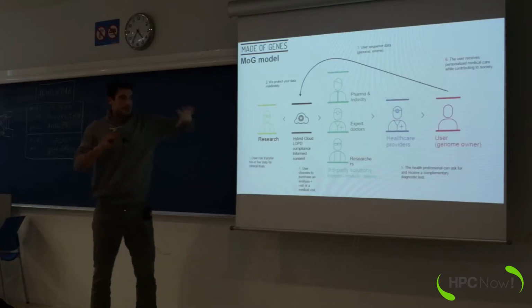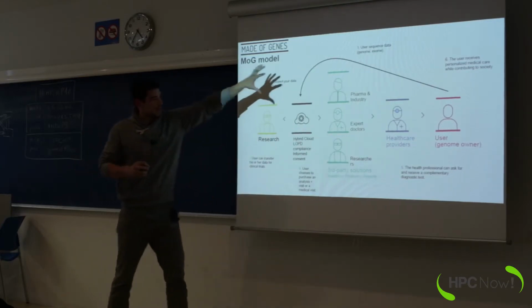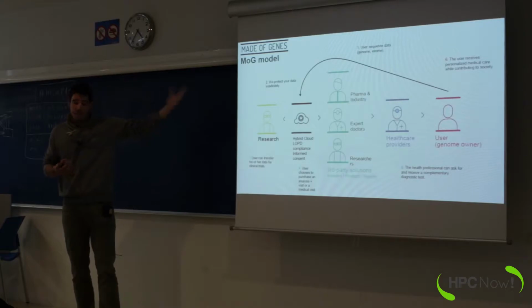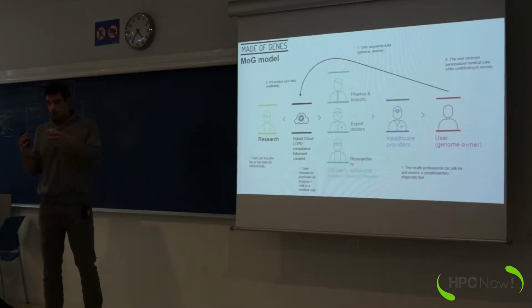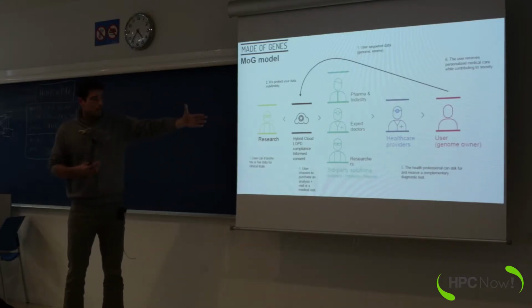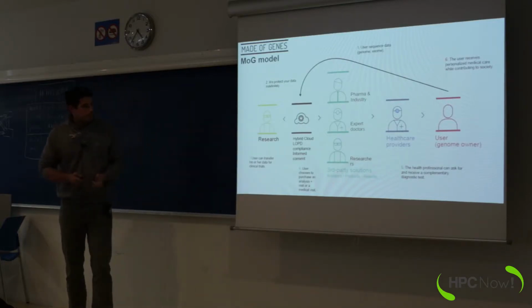We have users or customers, let's say, for which we sequence their genome, their DNA, and we store it in our system. And then we have these players in the middle, which are pharmaceutical companies, doctors, any healthcare professional, and also researchers that produce not software but pipelines or analysis applications that want to use this data, to actually read this data, and then extract conclusions that can be useful to provide products and services to our customers. The type of products and services will vary depending on who is the player that is providing them, and also what's the aim of the actual work.